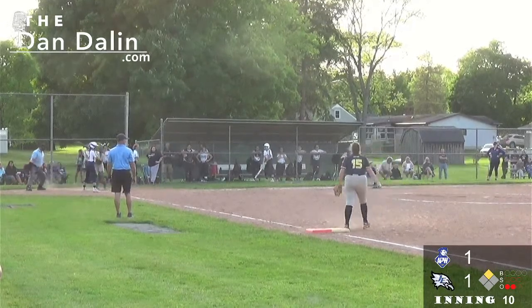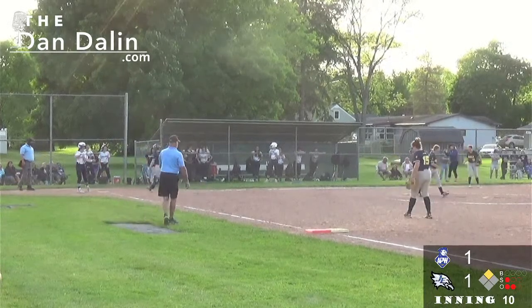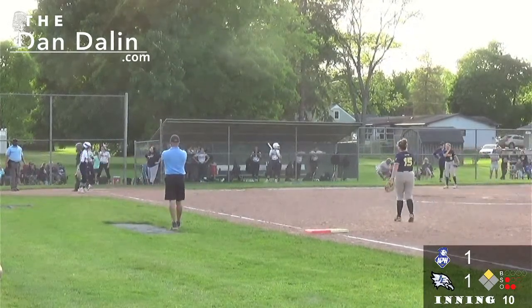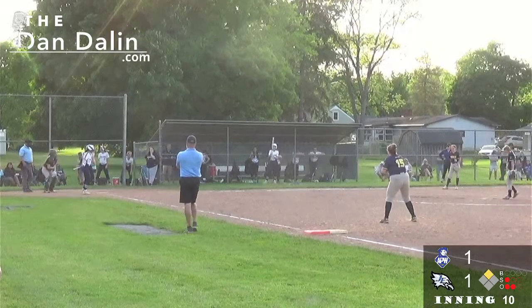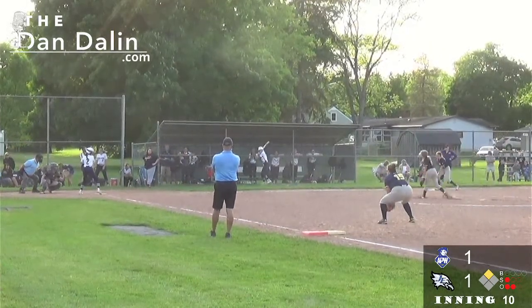Here's Izzy J, first pitch is a strike. Hey, two outs here. Worry about the batter. There's new life breathed into the bodies of the Rebels. Let's worry about the batter. Huge momentum shift in the Rebels' favor right now.